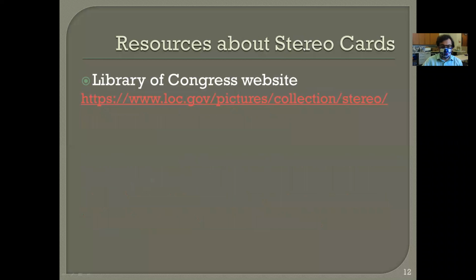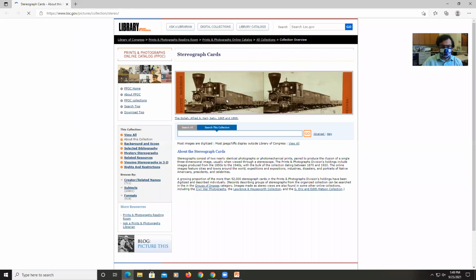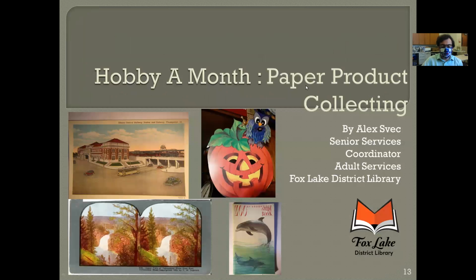Resources about stereo cards, that's the 3D cards. The Library of Congress website has a really neat resource you can take a look at. So that's loc.gov, pictures collection, stereo. They have some information about stereographs, and you can also search through their collection. And that's just a basic overview of paper product collecting.